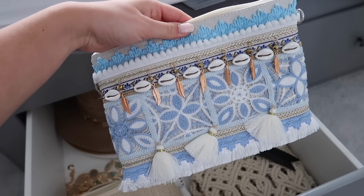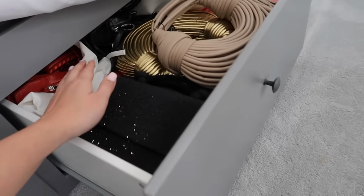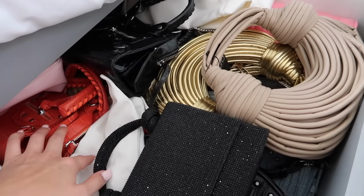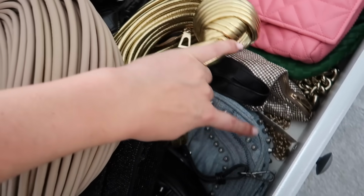Really pretty for when I go to Greece. And then this one is jam-packed. I'm not going to lie to you, it's not very well organised. Literally won't even open because there's so many bags in there. A lot of these are from Zara, Ego, Zara, and then a lot of these are all Zara.